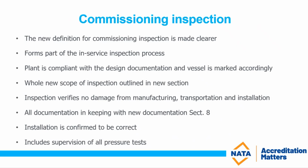So there's a whole new scope of inspection outlined in the section, and that will make it easier for inspectors to follow. The inspection verifies that there's no damage, as I mentioned at the beginning, from manufacturing, transport, and installation. And these are high-risk areas where equipment can get damaged whilst in manufacturing, transit, and the installation process. So the inspector now needs to ensure that that is ticked off, that they have checked, and that there is no damage during these processes.